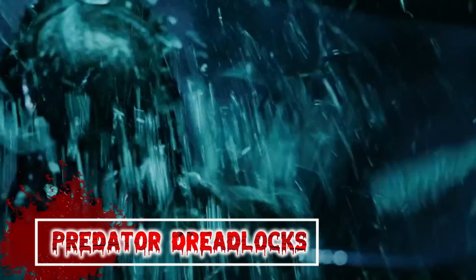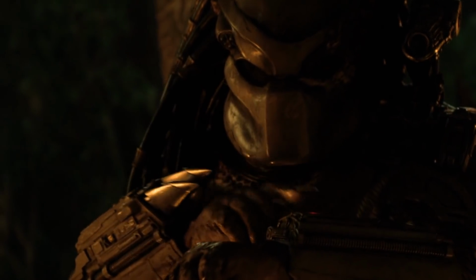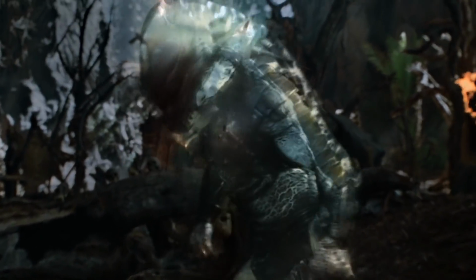Predator dreadlocks. The dreadlocks are a predator's most prized physical trait. They serve as a symbol of beauty and maturity. However, some speculate that the ability of a predator to sense heat comes from the dreadlocks. Whatever the case, predators are known to care for their dreadlocks and often beautify them by attaching jewelry, though this jewelry might just be human skulls and bones.